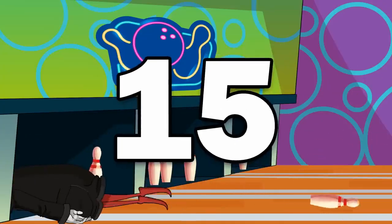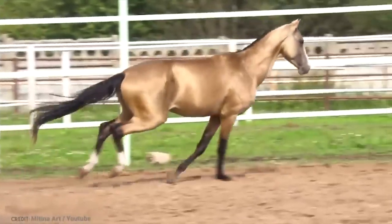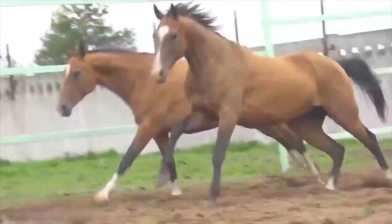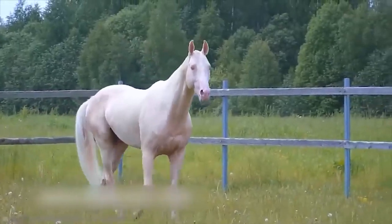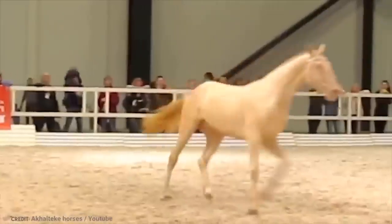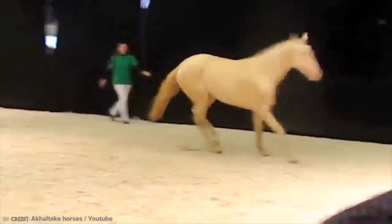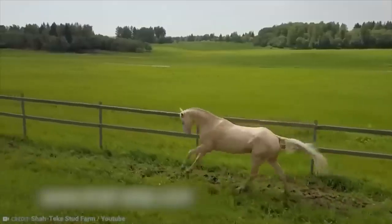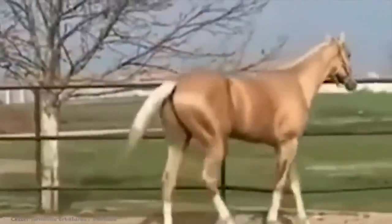Number 15. The Akhal-Teke horse. Now, when you hear the word domesticated, you no doubt think about dogs and cats and how they're trained to be good pets for humans. But the trick here is that it does apply to horses as well, and this breed was one of the first that was ever domesticated for humans. The Akhal-Teke was a horse bred for a specific purpose, in this case, one of speed and endurance. But if you look at the horse, you might actually notice something a little bit off about it.